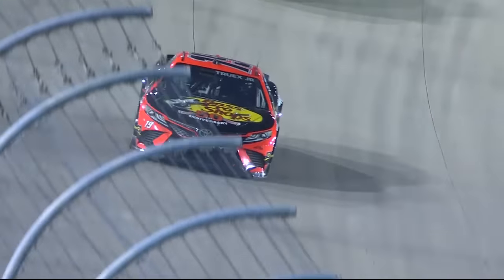The gap between the top two, still about 4 car lengths separating Chase Elliott from Kyle Busch. Chase Elliott, last 4 years, most popular driver.